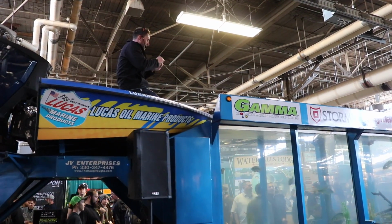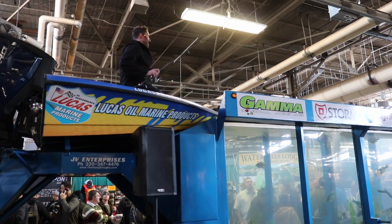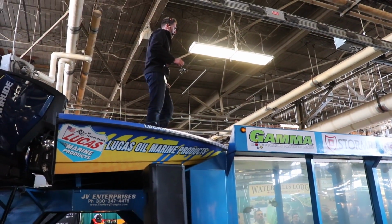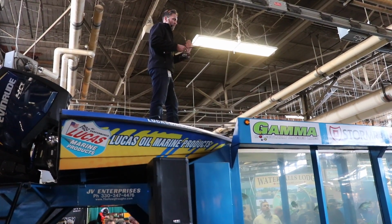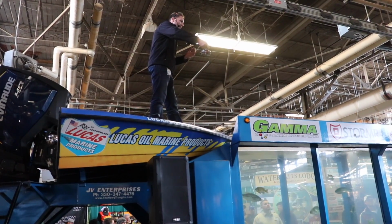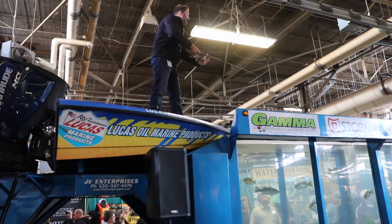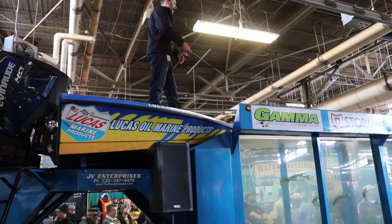Typically, when you think of a jig, you're going to be dragging that jig on the bottom. However, same setup that I'm going to use with that hair jig: 7-foot medium light rod, light braid to a fluorocarbon leader. And all I'm going to do is take this jig here. It's real small, right? Real finessey. I'm going to cast out to the areas, and I'm actually going to be slowly reeling that in and swimming it.